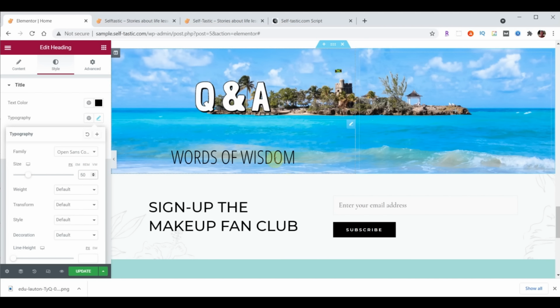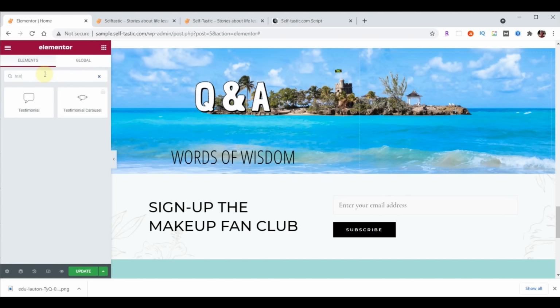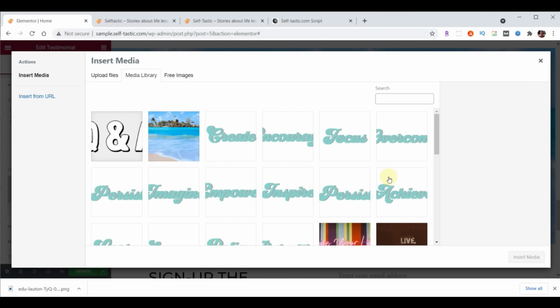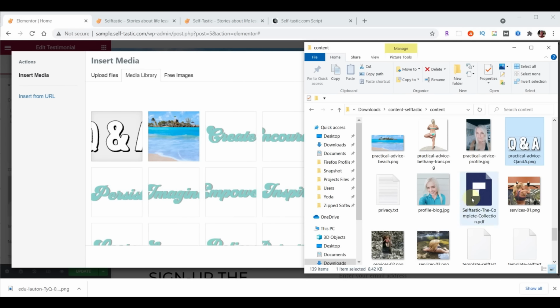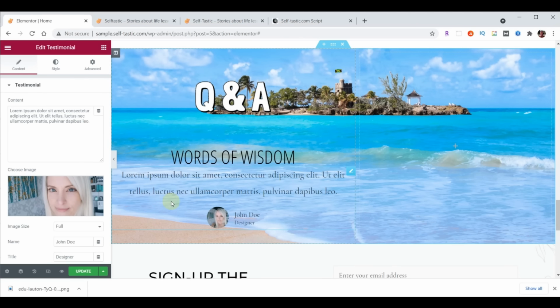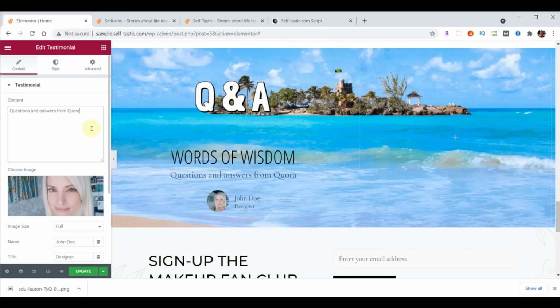And then below that, we're going to add a widget. If we type the word test, it brings up testimonial. We'll put that under it. It's kind of like an all-in-one widget. It has some text and a picture and stuff like that in it. And for the image, we're going to put a profile picture for Bethany. And there is the Practical Advice profile picture. We'll drag that over. Insert. And for the content, we're just going to put questions and answers from Quora.